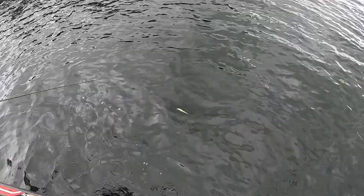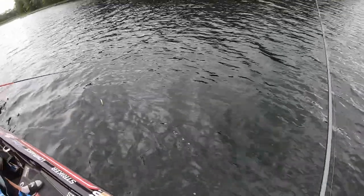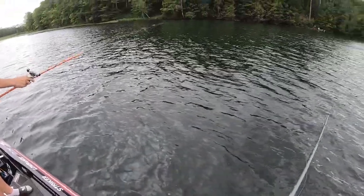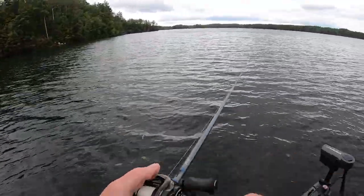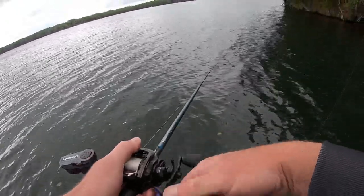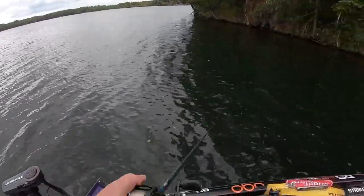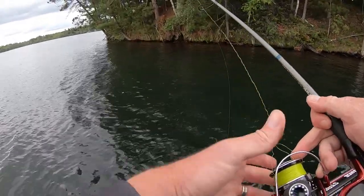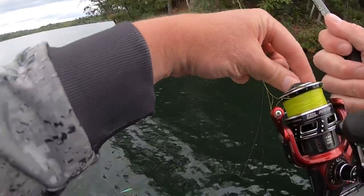It's the exact same thing as your standard Rapala or Smithwick, whatever stick bait you like to use. Mine's the same way. I don't know, Hank's got his thrown out here. Hank, why don't we fix this? I'll do a little trick for you guys. Hopefully I can get it done here.